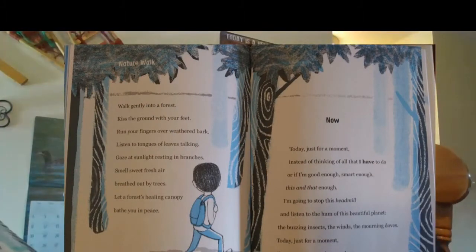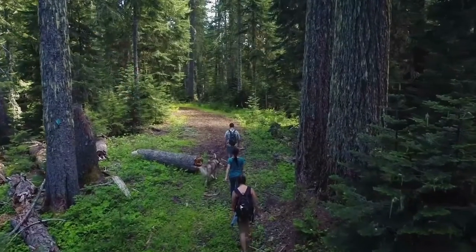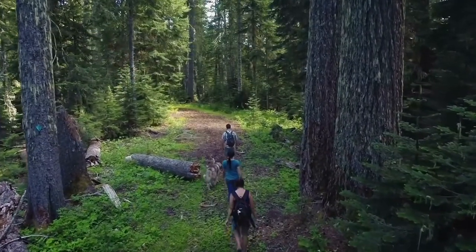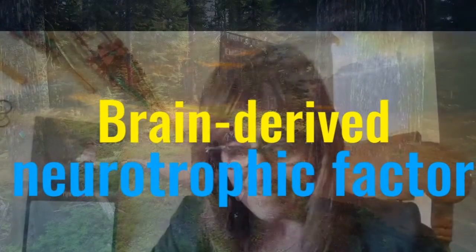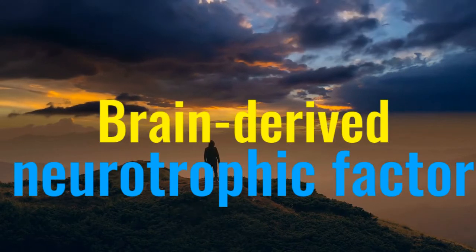There's a poem in here called Nature Walk. "Walk gently into a forest, kiss the ground with your feet," and it goes on. And this connects to a webinar that I listened to with Lucas Lebert today. Something that I learned from him was about BDNF and how it promotes the development of your brain.